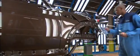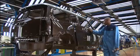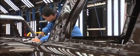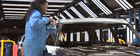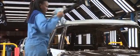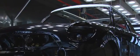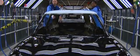All painted Mini bodies go through a thorough inspection and polishing process before they are sent to the cavity waxing area, where wax is applied to all hollow box sections of the body shell to protect them from corrosion. As a final step, the painted bodies are sent to the painted body store, where a constant stock of up to 600 bodies waits to be picked just in sequence for assembly.